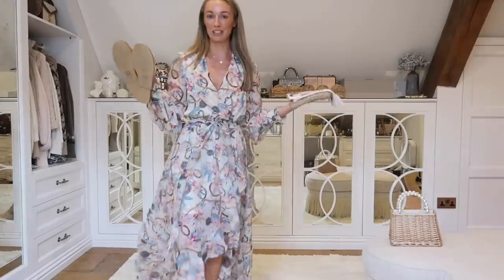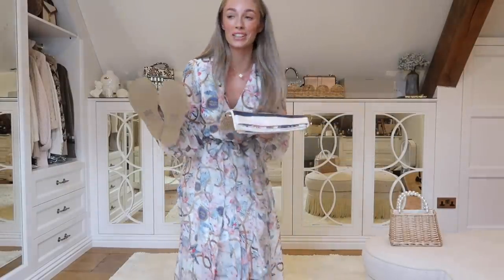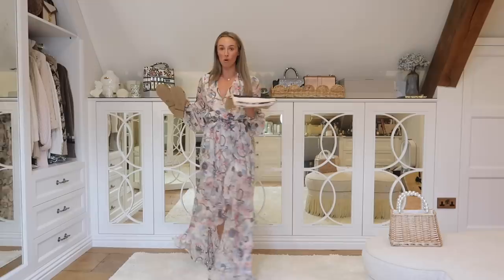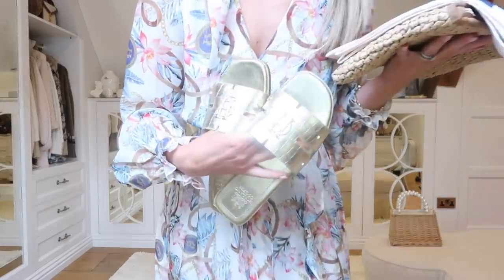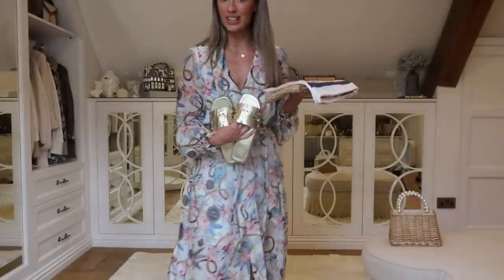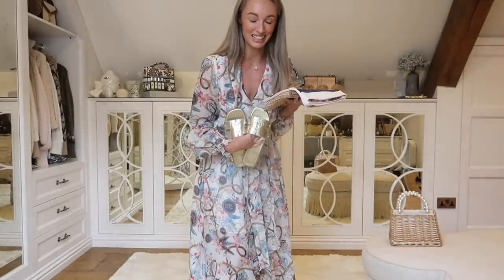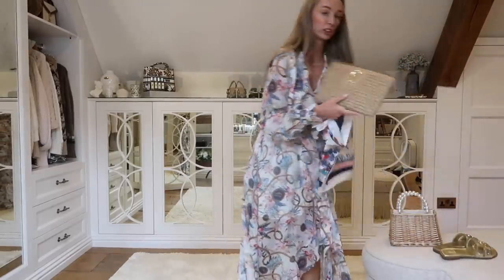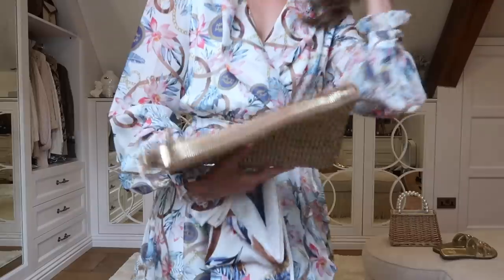I'm sorry, I feel like a Victoria's Secret model walking in this because it just has the most beautiful movement to it. When you walk, you know how the Victoria's Secret models have those capes attached to their wings? It's giving those vibes. How gorgeous are these golden metallic sandals? I cannot wear them with this dress because I'm not tall enough. I need heels with this dress. But with little white shorts and a gorgeous little shirt, they are stunning.